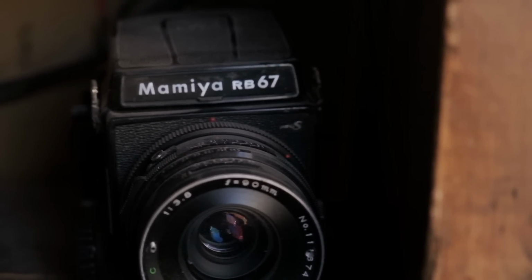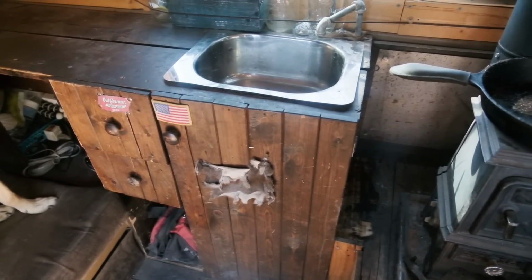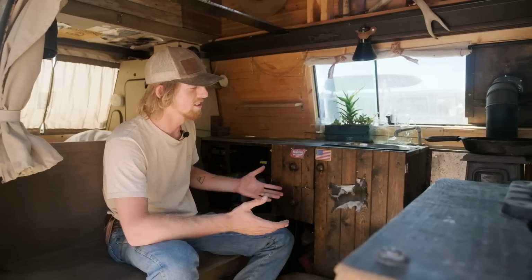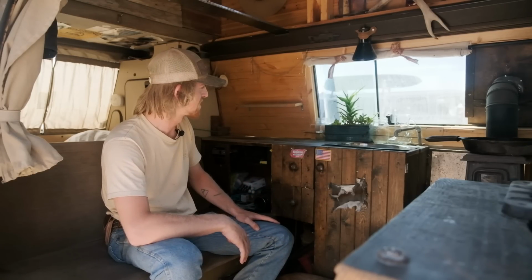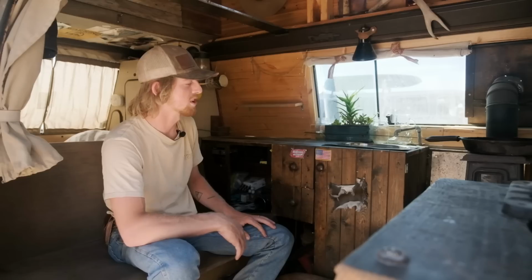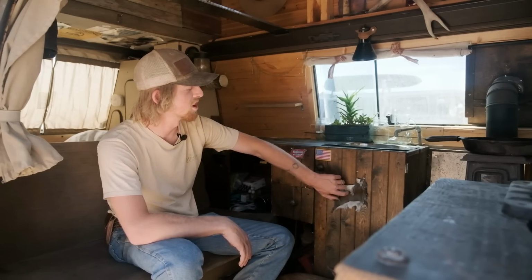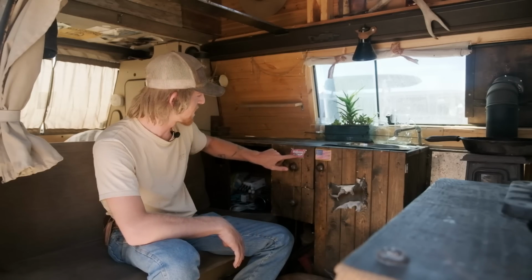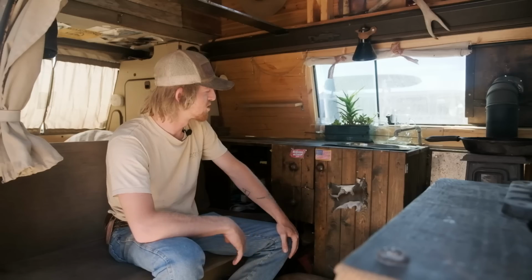This was the first piece of cabinetry that went into here, and me and a buddy built this, put it in here, and it was the first sense of thinking of this thing as a full-blown home. Once again, just little trinkets and plants, just because they make things look nice. They make you feel like you're getting some fresh air, which you are if you're in the mountains. You know, squirrel hide from Montana that I shot and ate. This is kind of like my club with my boys, the old Germans, because we're all in German vehicles.